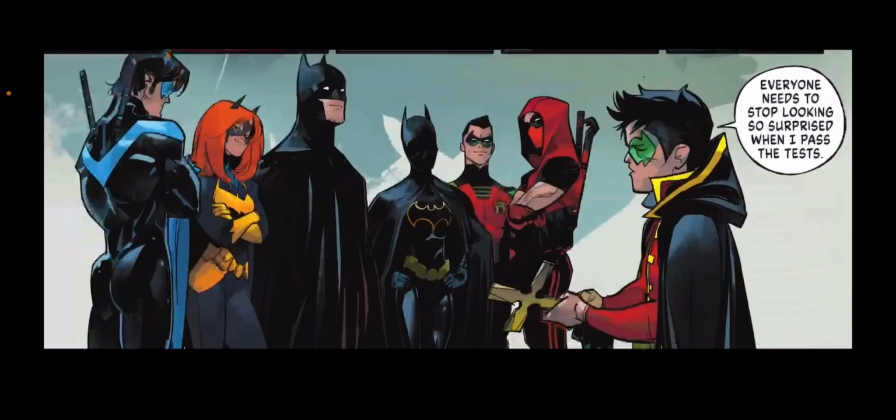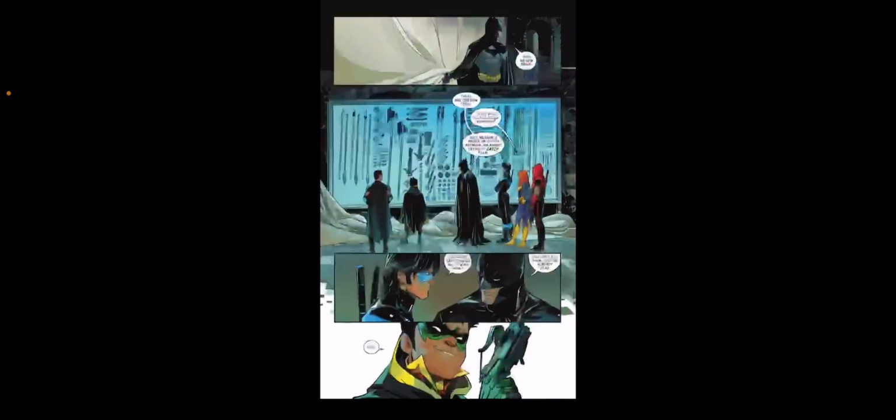Then they go down, and Batman has all these weapons to take down vampires. And there's one funny moment where they're all holding the crucifix and all that, and then everyone just kind of stares at Damian, who holds it. He's like, everyone needs to stop looking so surprised when I pass the tests. There's a lot of humor played off with him in this issue, and it works quite well.